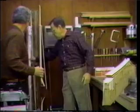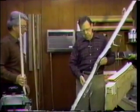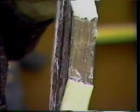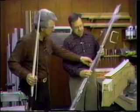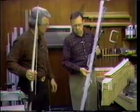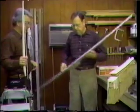Next step, after we unwrap it, the bow looks pretty much like this. Very rough. It's just a blank. And this is where the work really begins. Okay. Is this some of the glue sticking out? No, this is just a piece of saran that I wrap around the form to protect the form from glue. Okay, this would be the next step.